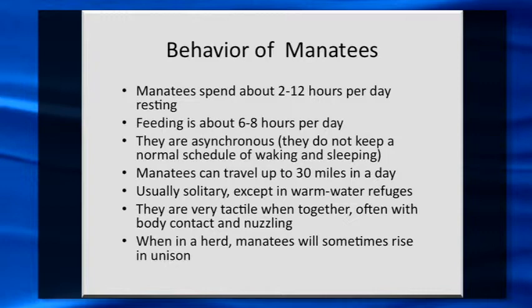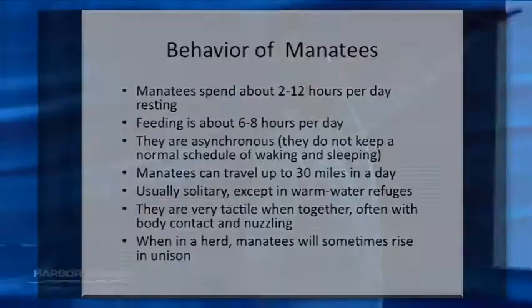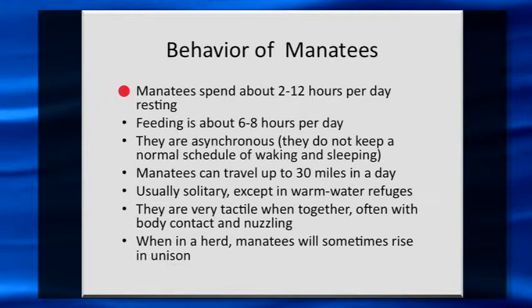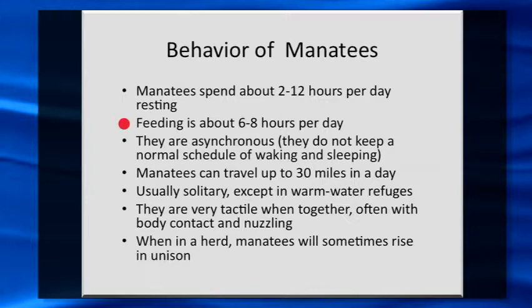So what about the behaviors? There's a lot known about behavior in studying manatees in places like Crystal River and at power plants and such, but in a passive thermal basin, not so much. So typically, they're spending a lot of time resting. And then they're also spending a significant amount of time feeding each day. I mean, if you're going to eat 100 pounds of vegetation each day, you're filling your mouth a lot, frequently.